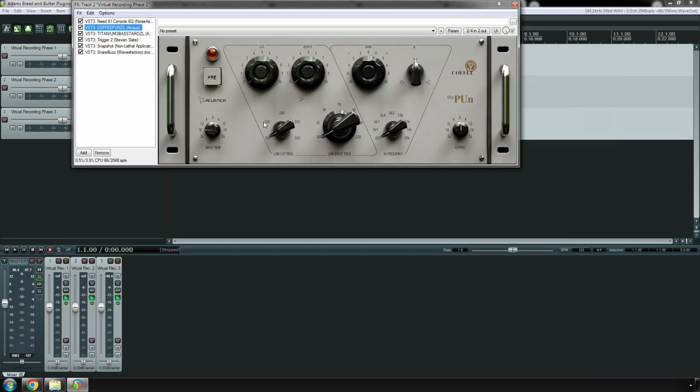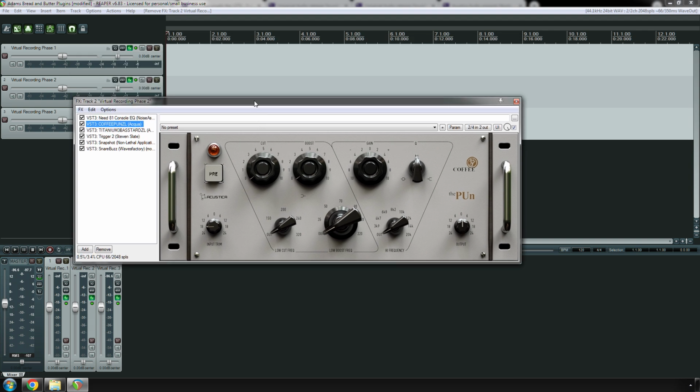Anyway, next up is another freebie. Yeah, I'm talking about some free plugins in this video, and that is Coffee the Pun. I don't understand why they call it that, but anyway, it's a part of the Coffee suite. It's the free version. So this is a portion of a Pultec equalizer. So you get the low frequency boost and cut and the high frequency boost and cut.